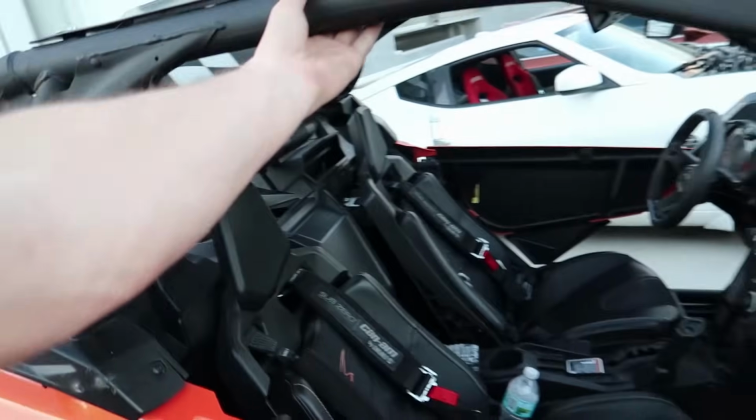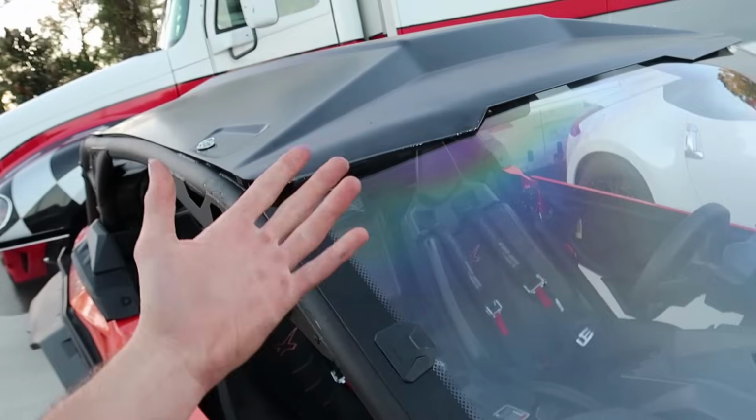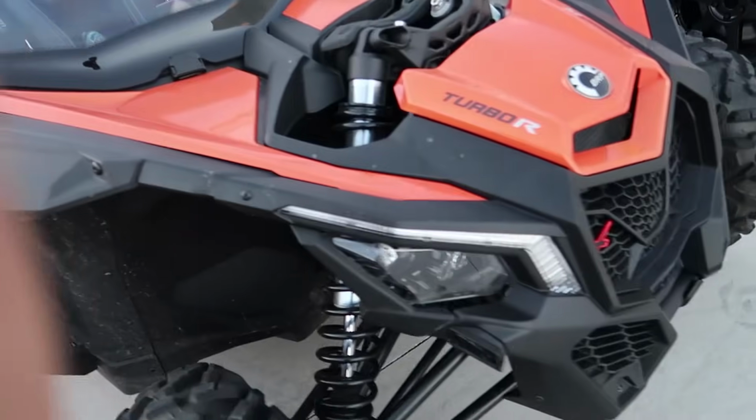I still got to do a roll cage. People like to upgrade the roll cage on these. I have rolled it twice now, so it would be a good idea. Got their windshield, their roof. Nothing too crazy. I still got to change the arms out. I have one bent. It's just kind of like a weak point of it.